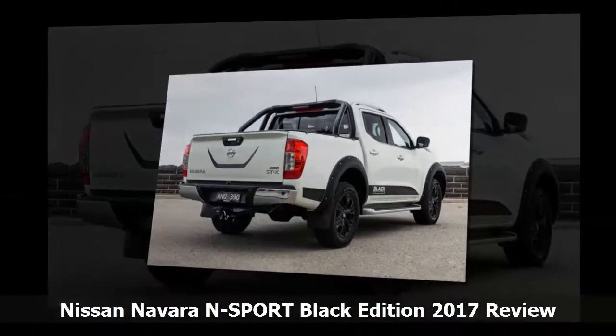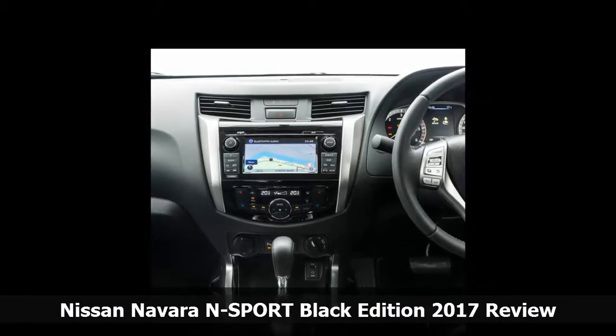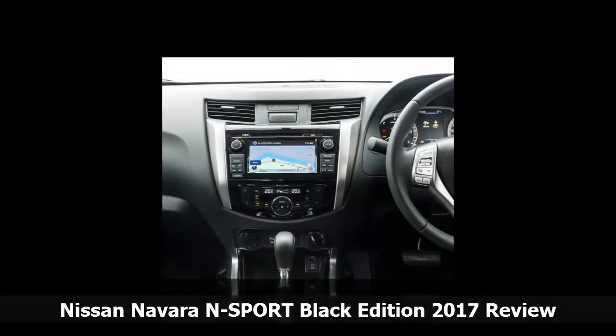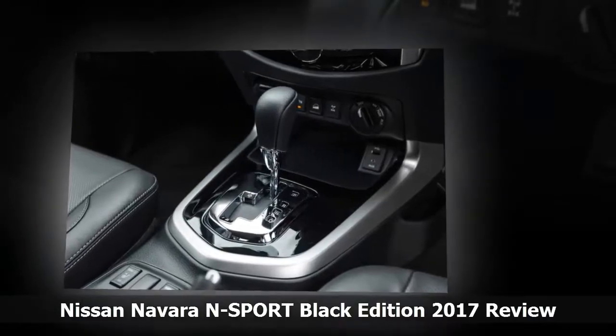Engine performance is adequate, if not exactly scintillating. There's plenty of urge, but it does require more revs than some rivals to access the best of it. There's usable go from below 2,000 RPMs, but it doesn't truly hit its straps until you've pushed past 3,000 RPMs.